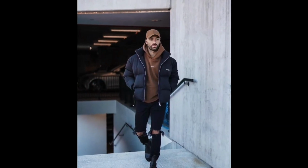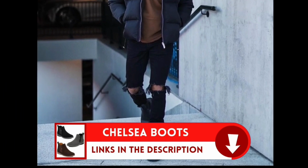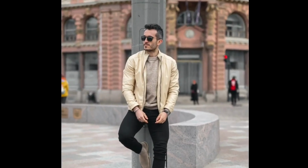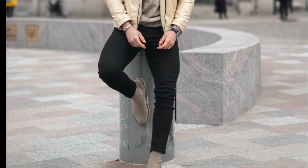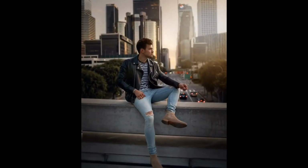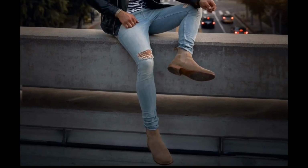For next outfit you can try brown hoodie layered with black puffer jacket with black jeans and black boots. For next outfit you can try grey t-shirt layered with cream jacket with black jeans and cream Chelsea boots. For next outfit, you can try black and white horizontal striped t-shirt layered with black biker jacket with blue jeans and tan Chelsea boots.